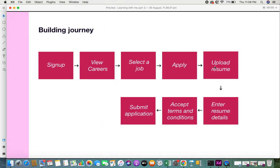So we have all worked with job application sites where we applied for jobs. Imagine this is a to-be solution that is being proposed by a company. Let's say a company doesn't have a website where users can go and view their careers and apply to jobs. So imagine we proposed a solution like this: sign up, and then the user has to view the careers, select a job, and then apply for that job. After applying, they have to upload the resume, then enter resume details, accept terms and conditions, and then submit the application.